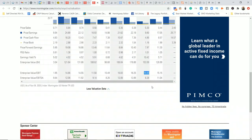This number is more accurate as a total business owner, which is how I think of any stock I look at to invest in, because this number, enterprise value, includes cash and debt, while price, which is essentially market cap, does not. Enterprise value includes market cap, debt, and cash. So this is why this is a more accurate number to me.